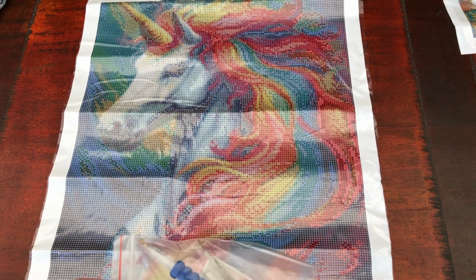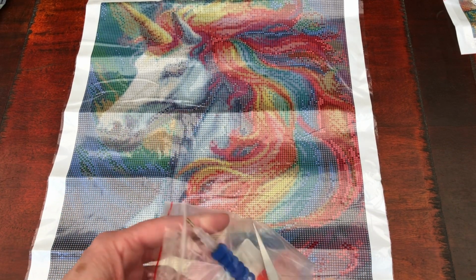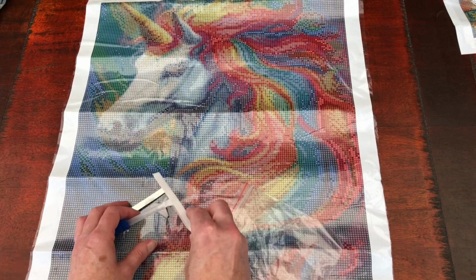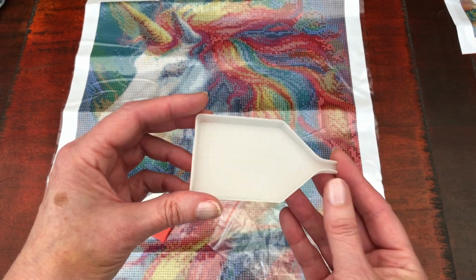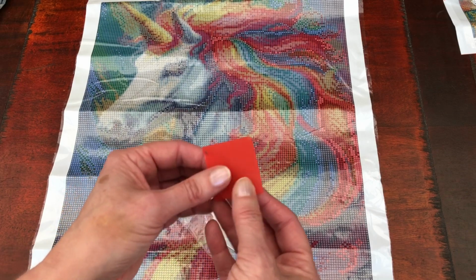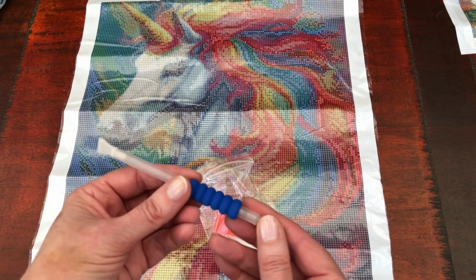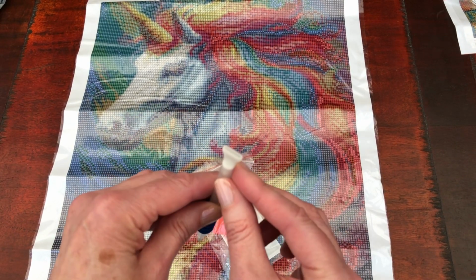Oh, now, first of all, the toolkit. Quite a surprise. Mind you, this kit, as I say, was the most expensive, £7.99. So we've got a bit more to the toolkit in this one. We've got a white funnel tray, sort of an off-white. We've got 2 big slabs of pink wax. We have a diamond painting pen with a squidgy already on the pen and a multi-placer.